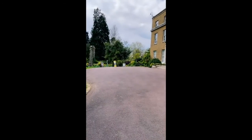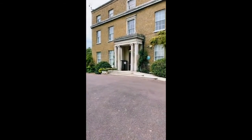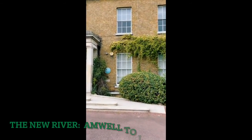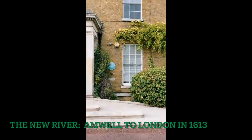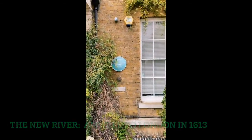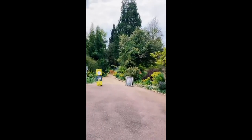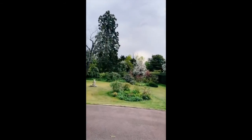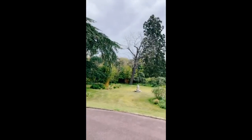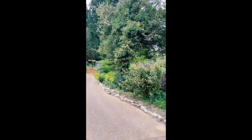So Myddelton, Hugh Myddelton, he created the New River, which brought water from Amwell in Hertfordshire to London, North London, Islington, in the late 1600s or middle 1600s, and it's still used today to bring some fresh water to London. But it was needed back then because you couldn't really drink the water of the Thames or the River Fleet because it was pretty disgusting actually, and you'd catch some sort of disease from it.